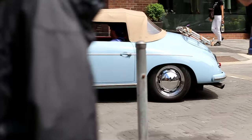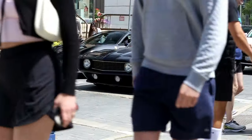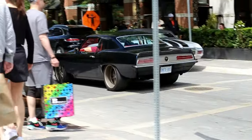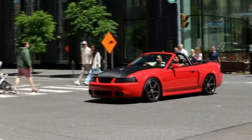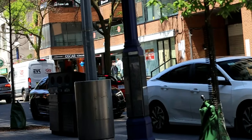I think it is, but I can't. Wow, with the rack on the back. Tires. Dude, that is crazy. Holy. Oh my God, dude. It's another Cobra, bro. What the hell? That's my second Cobra in a week. What the hell?